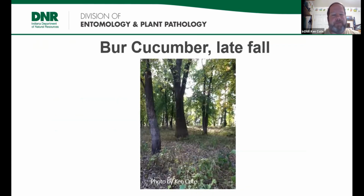Burr cucumber, this is a picture of burr cucumber out in Sullivan County. It can really get aggressive and take over areas. However, this is an annual, and it tends not to climb trees. It can, but in the wintertime, if you look at burr cucumber at this time of year, it's going to have a more bleached white appearance, and you'll see those tendril coils that can occur on burr cucumber.